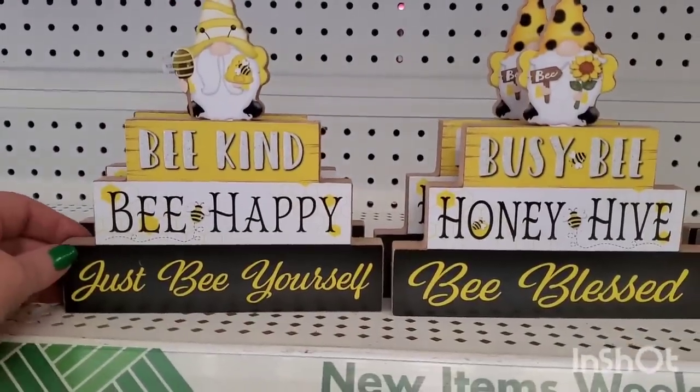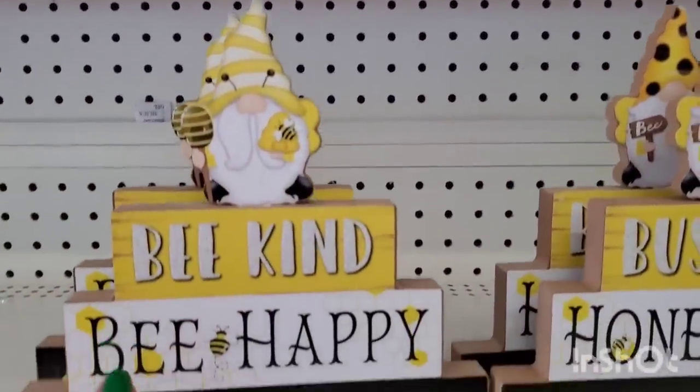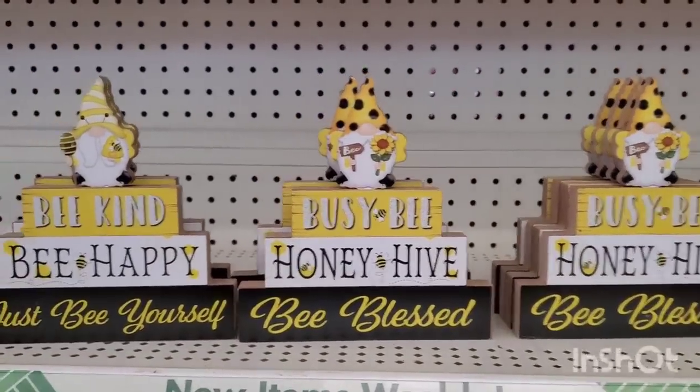Right next to Christmas stuff, I'm seeing these super cute gnome signs. Do you guys see this? Look at how cute this is. Be kind, be happy, be yourself. And busy bee, honey hive, be blessed. Oh my gosh, these are beautiful.